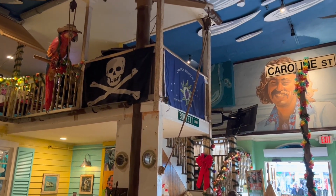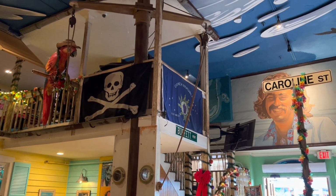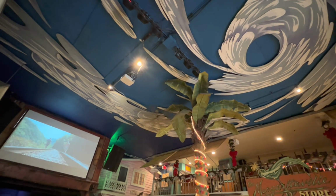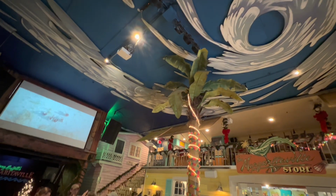If you're a Jimmy Buffett fan, you'll want to stop in Margaritaville. Get yourself a t-shirt, a cheeseburger in paradise, or maybe just a margarita to go.